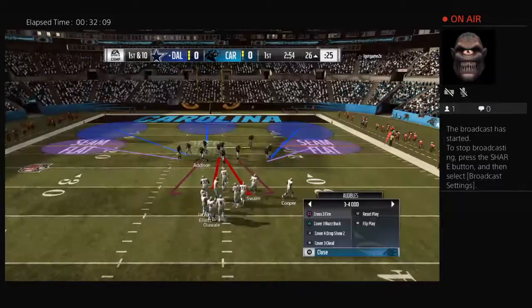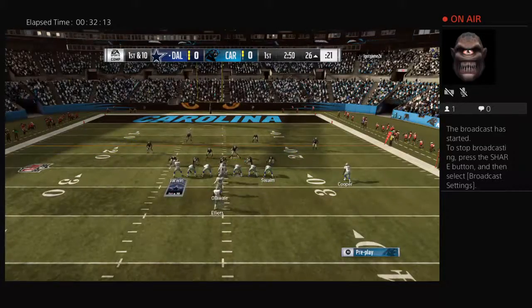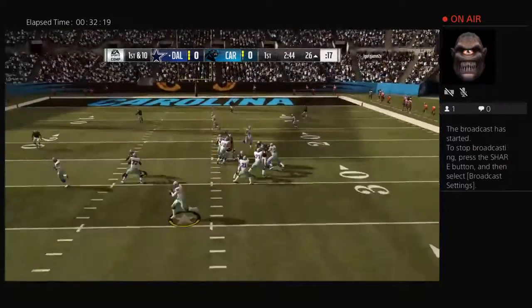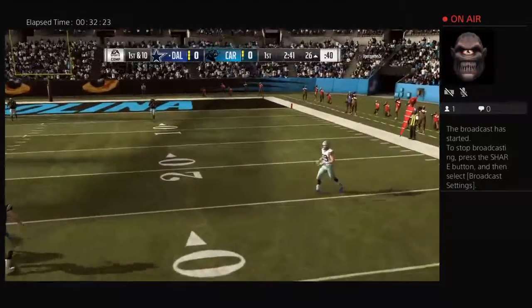So after a good run by Zeke, another 1st and 10. Here you go. 46, 46. They go play action here on first down. Rolling to his left. Incomplete.